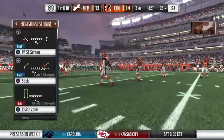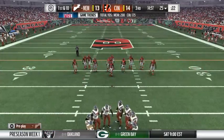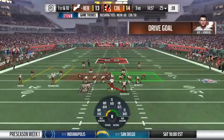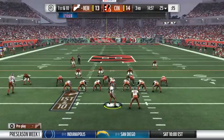What this offense can do here on this play. So here they come, the road team now getting the football first to start this third quarter. They're down here, but very much in this game.